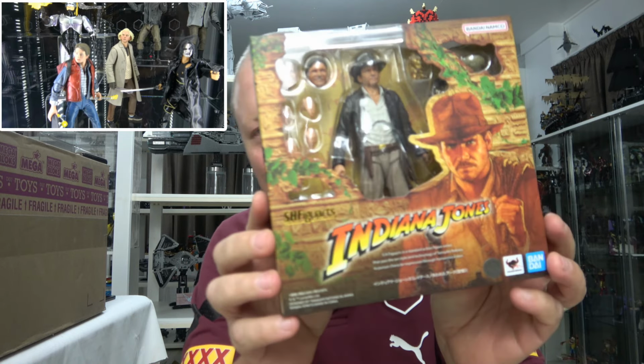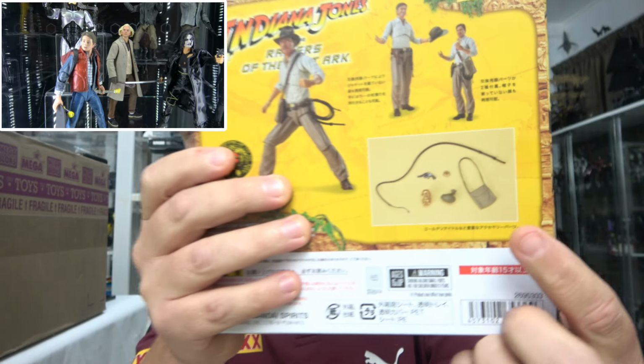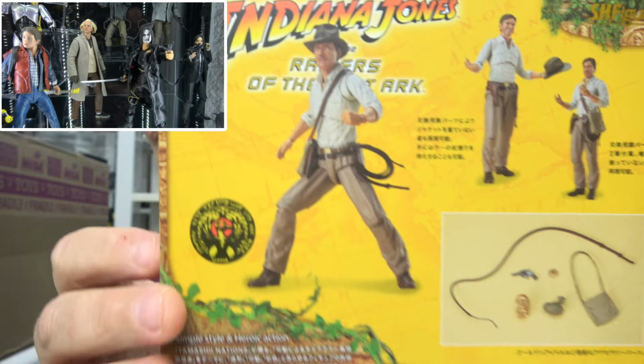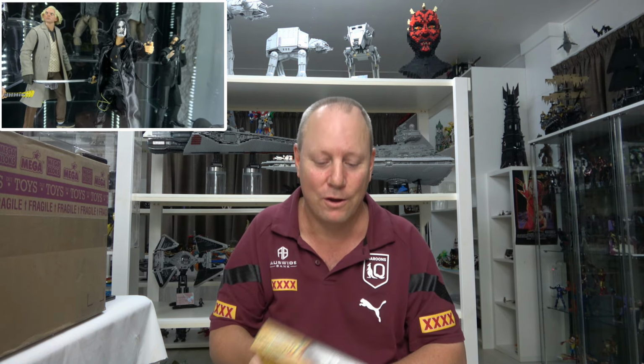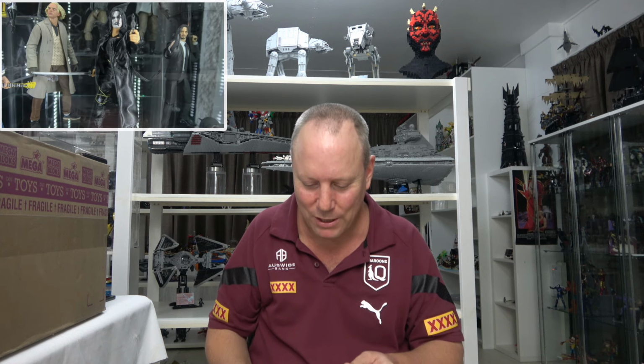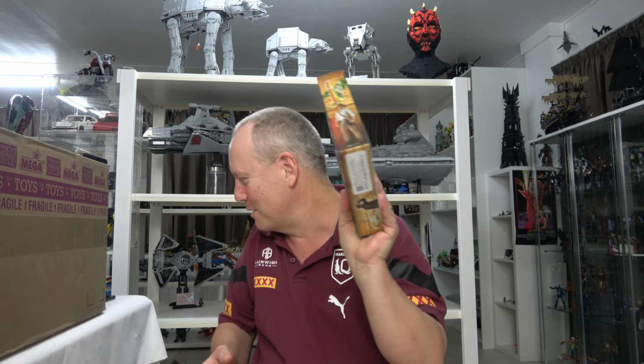I mean, you got to have an Indie on your shelf, don't you? So this is the Figure Arts, SH Figure Arts, Indiana Jones, Raiders of the Lost Ark. Look at the accessories you get here. Check him out. So I hope this is better than the last Figure Arts I opened, which was Mando, and his arm fell off. So yeah, I hope this is a lot better. Let me have a look at this dude. Yeah, that face is a bit hard to see in there. But yeah, that's going to be awesome too.